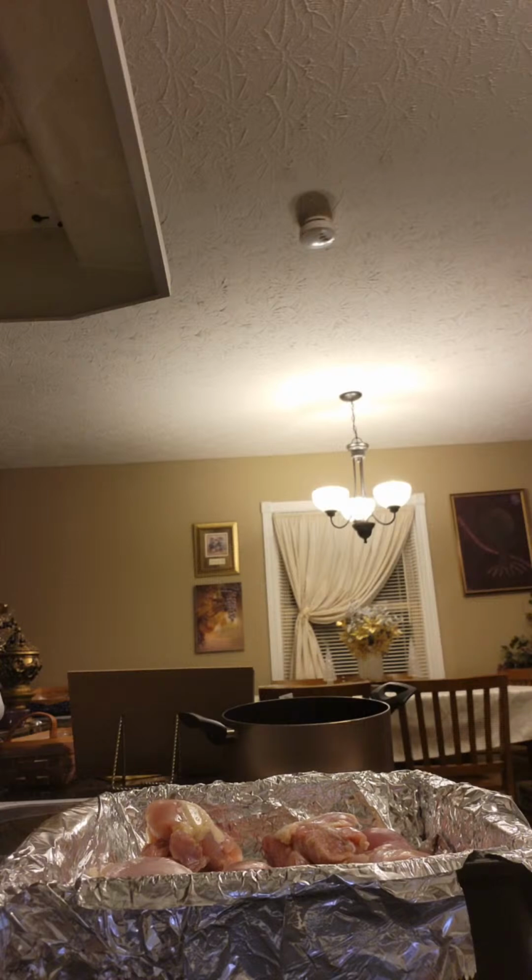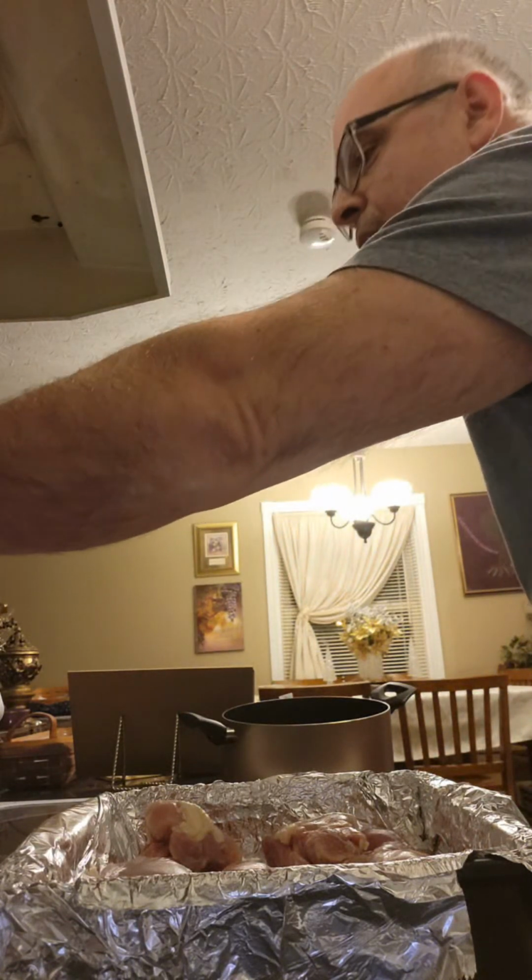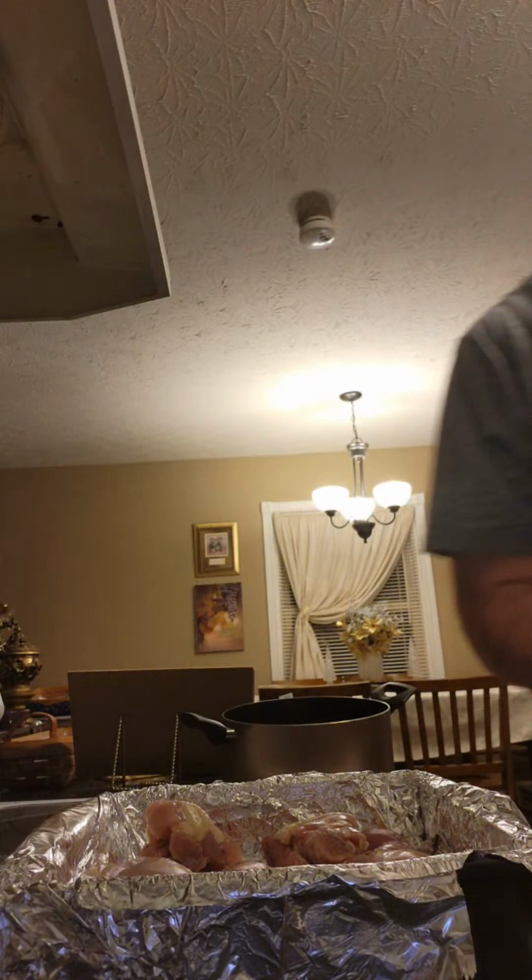Okay, when you touch chicken, you always got to wash your hands. It's very imperative. You must wash your hands after touching chicken. No buts about it. All right. Okay, we turn the oven on, and we turn it on to, there we go. Turn it on to 400.